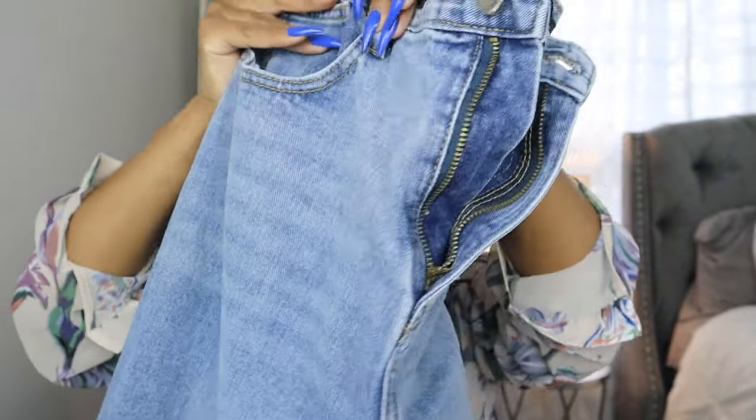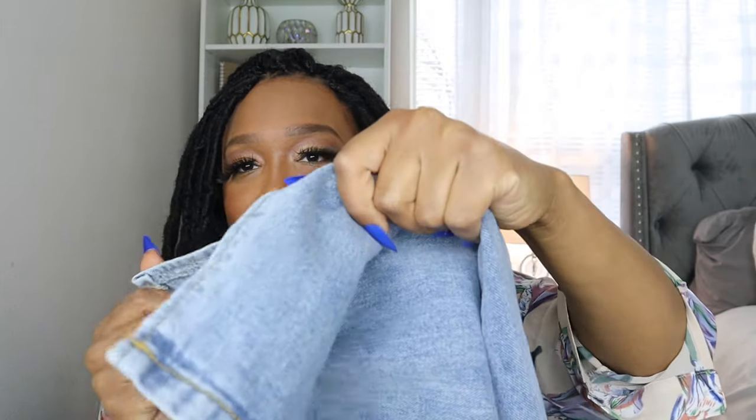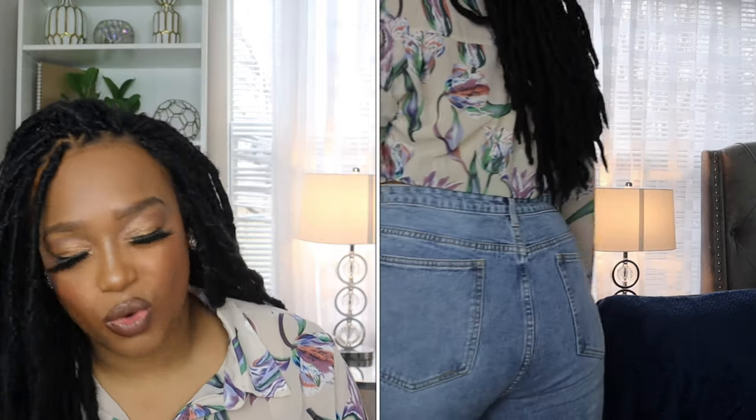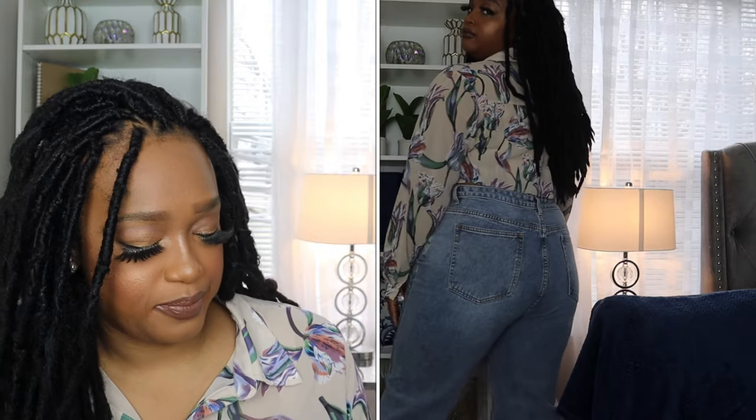I got these vintage style denim jeans, denim pants. And what really drew me to these pants were the slits at the bottom. They're wide leg pants, high waisted, and at the bottom they have these slits on the side. I really wanted some jeans that look like what the models and the girls wore in the 90s. I wanted something that wasn't the typical form-fitting skinny jean.